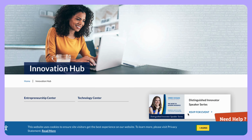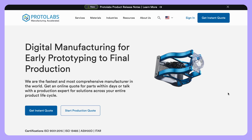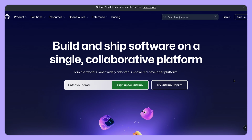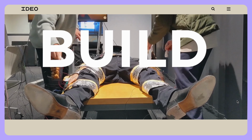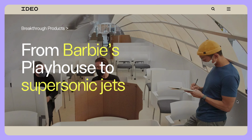Next, I came across university innovation centers where you can actually hire out students. I then found a website called Proto Labs for 3D printing and injection molding manufacturers. I found github.com for software builders. And lastly, I really like this platform called IDEO for strategic, sustainable inventions and resources. But wait, after all of that, what if someone tries to steal your invention?